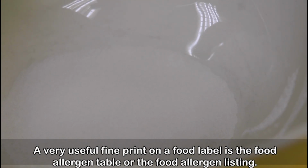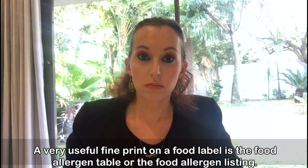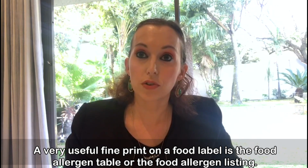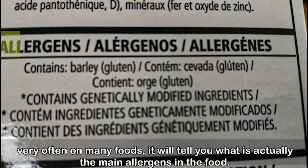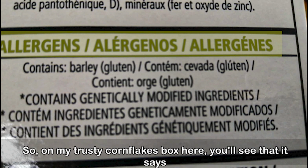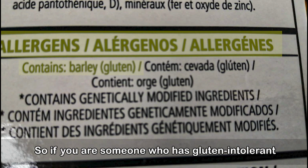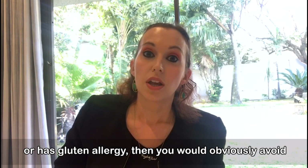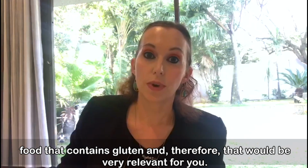A very useful fine print on a food label is the food allergen table or the food allergen listing. Very often on many foods, it will tell you what is actually the main allergens in the food. So on my trusty cornflakes box here, you'll see that it says that the allergens that it contains are gluten. So if you are someone who is gluten intolerant or has gluten allergy, then you would obviously avoid a food that contains gluten, and therefore that would be very relevant for you.